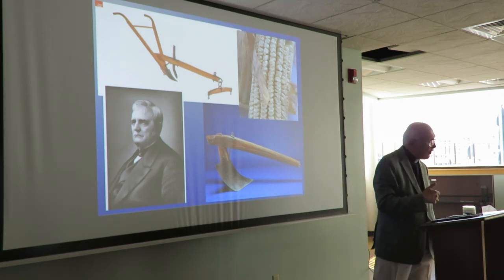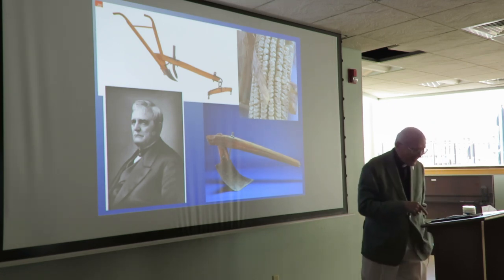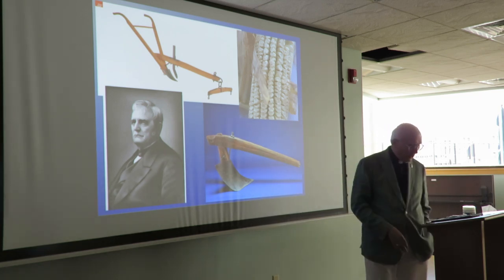When did the Oliver plow come in? The Oliver plow is 1857. And I'm so glad you asked me because I had written down. I couldn't have told you that yesterday, but I almost put in a picture of Mr. Oliver too, but I didn't.